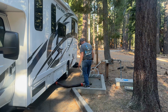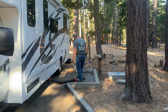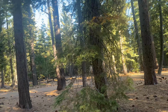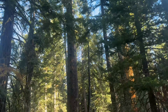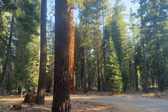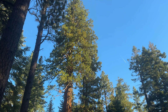And here we have my brother Brad doing his job, emptying the black water tank. Yay for him. And filling up the water tank. But I wanted to show you this. We're in a national park right now, and the trees are super tall, but there's one over here that is just gorgeous, that's reddish. I don't know if this is a redwood or not, but the sun's hitting it and it's just beautiful. Look at that.